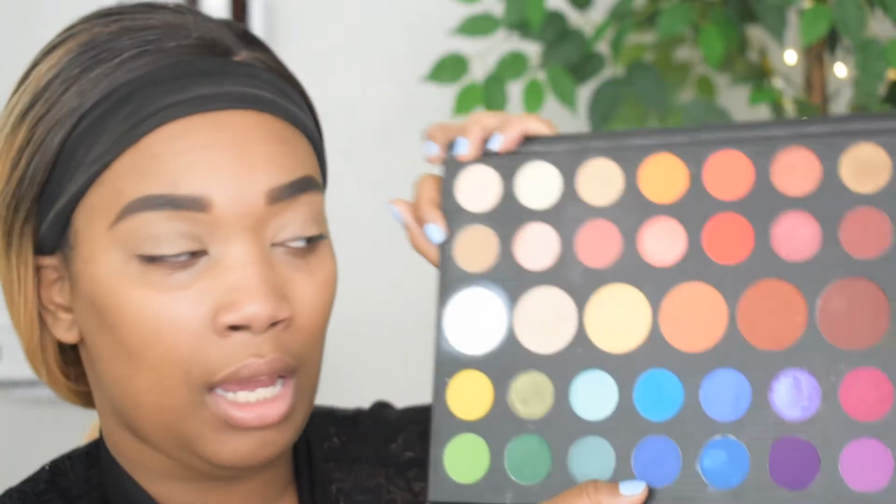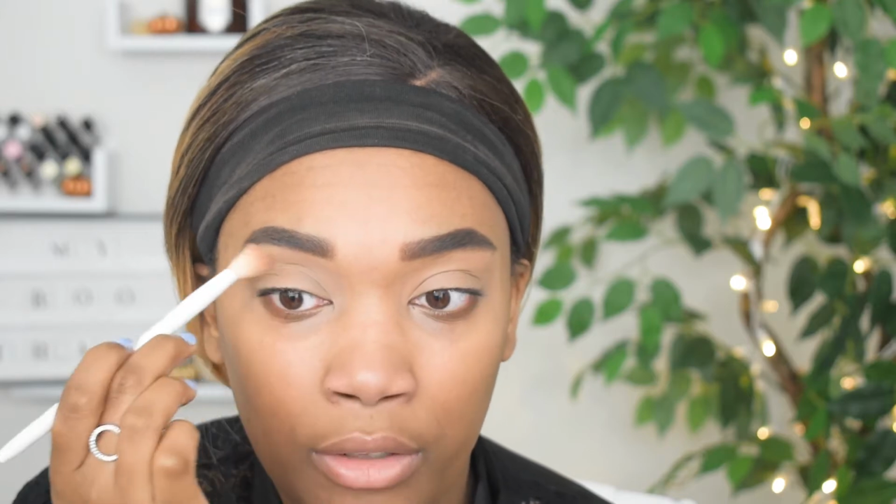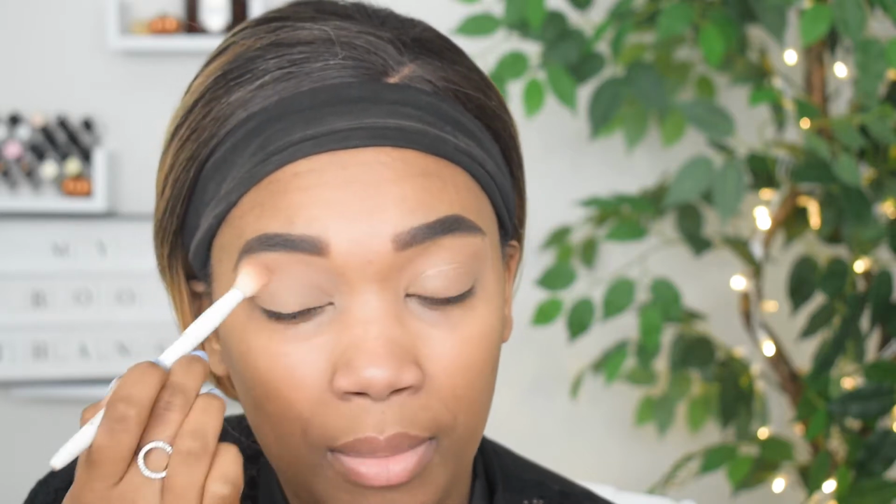I'm going to take this really light beige shade and use that as my transition, and I'm literally going to put it all over my crease, right under my brow bone as well. I like that it will, A, highlight underneath my brow, and B, set that concealer that I just laid down. Also, because this shadow is so light, you don't really have to be as precise with it because it's not super bright and pigmented. It's not really going to show up if you mess up that badly.